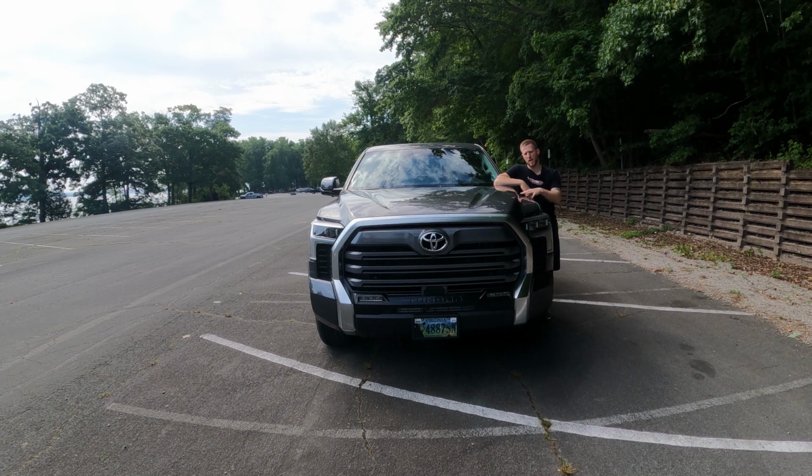So the next major like that I have for this truck goes hand in hand with the towing, and that is the engine and transmission. In those first couple of videos, I made a lot of comments about how some people were a little bit apprehensive about the turbocharged engine that's going inside of these trucks and how Toyota's kind of replaced the V8 permanently now. Well, I am here to say that I am fully bought in.